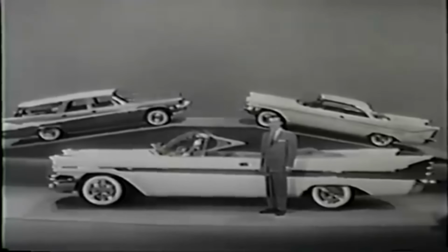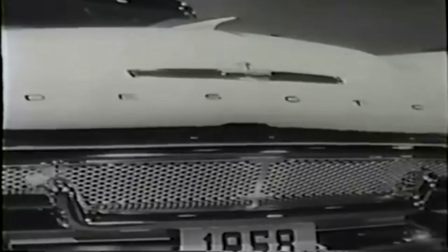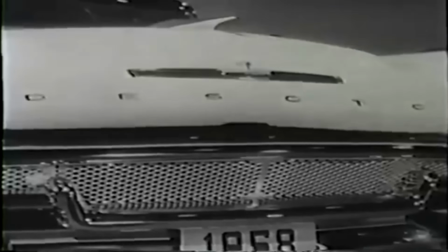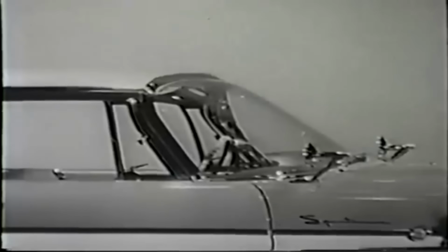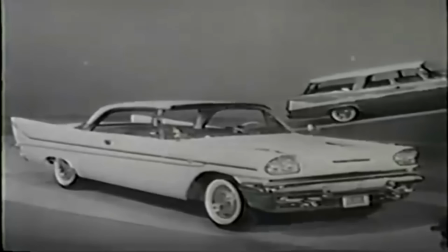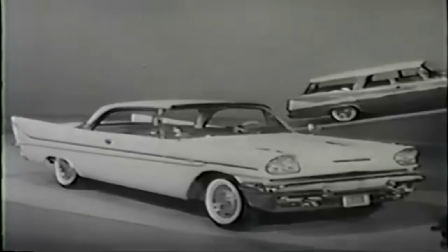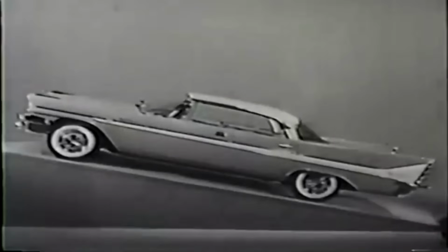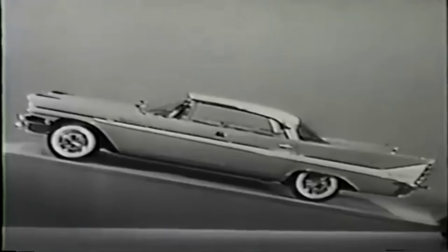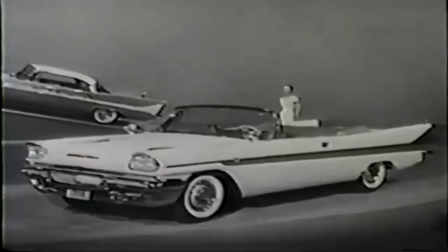This is it, the dynamic new DeSoto for 1958, the look and feel of the future. The new DeSoto has a new look, a new engine, and a new ride. Part of that new look is a new windshield that curves back into the roof to give you the best visibility in history. Dark car for you, the 58 has style and beauty to captivate. It's delightful, it's lovely, it's DeSoto.